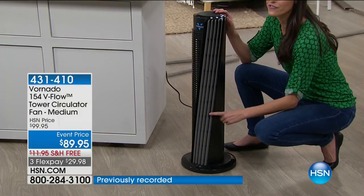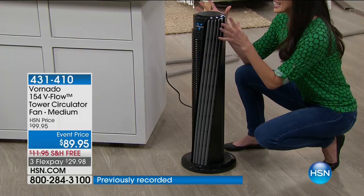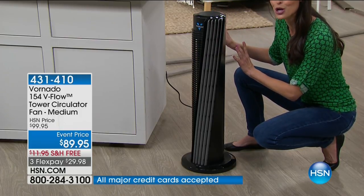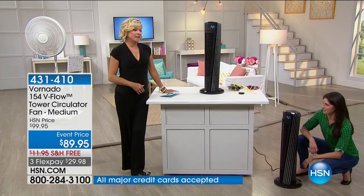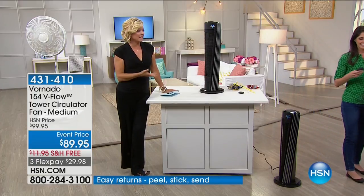And with the 154, they do not disappoint. You're getting 39 full inches. It's still slim in design. It's very sleek to put in the corner of a room where no one's going to notice it. But my goodness, will your guests be cool and comfortable? And that's what it's all about, is just being comfortable in your own space. And I love that it's lightweight. You can move it from space to space, from home to RV if you're taking a trip.